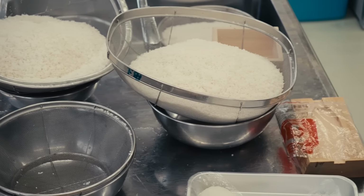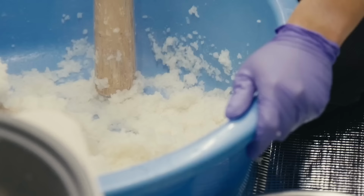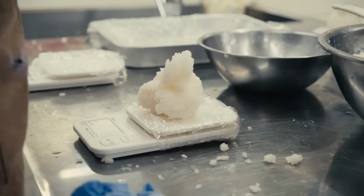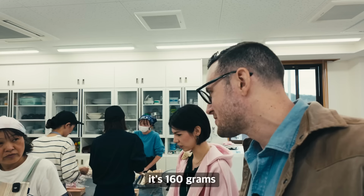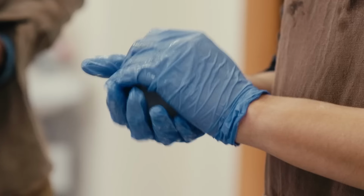Let's check out the first process. The recipe begins with short grain sticky rice steamed to soft perfection. It's then lightly mashed, just enough to hold its texture, but sticky enough to mold. So the next step, I think, is to make some kind of ball out of the rice. How much are we looking for in each popsicle? 160. That's pretty big. Wet hands then shape the rice into flat ovals.